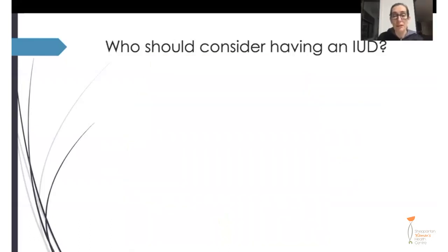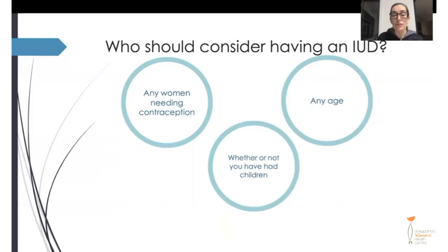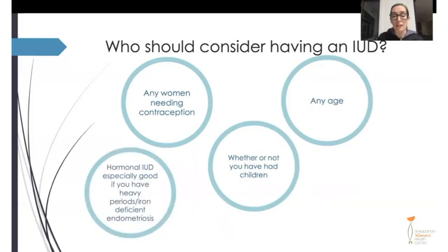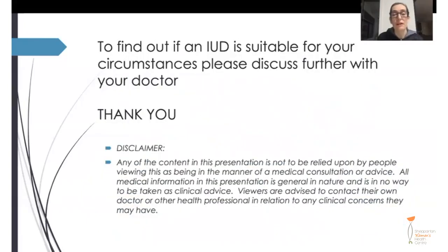Who should consider having an IUD? Any woman needing contraception can consider an IUD. Any age, doesn't matter what your age. Whether or not you've had children, you can consider having an IUD. Just to remind you, hormonal IUDs are especially good if you have heavy periods, if you have iron deficiency, and for endometriosis. And lastly, once again, just to let you know, hormonal IUDs can be used as part of menopausal hormone therapy. To find out if an IUD is suitable for your circumstances, please discuss this further with your doctor.